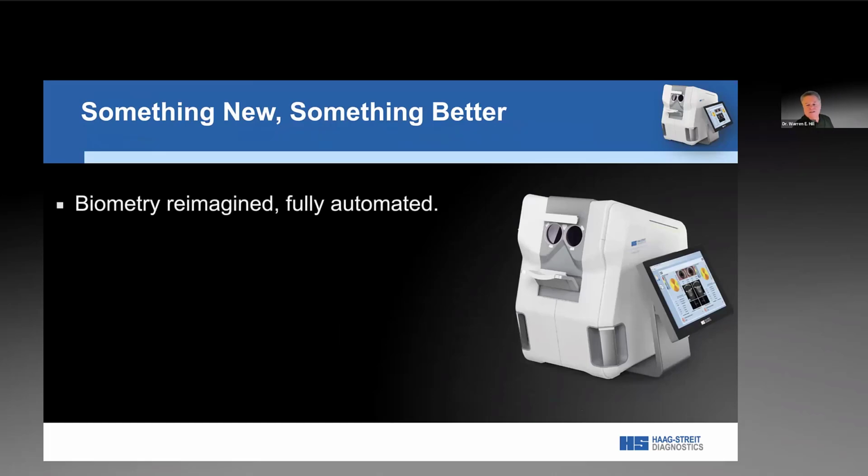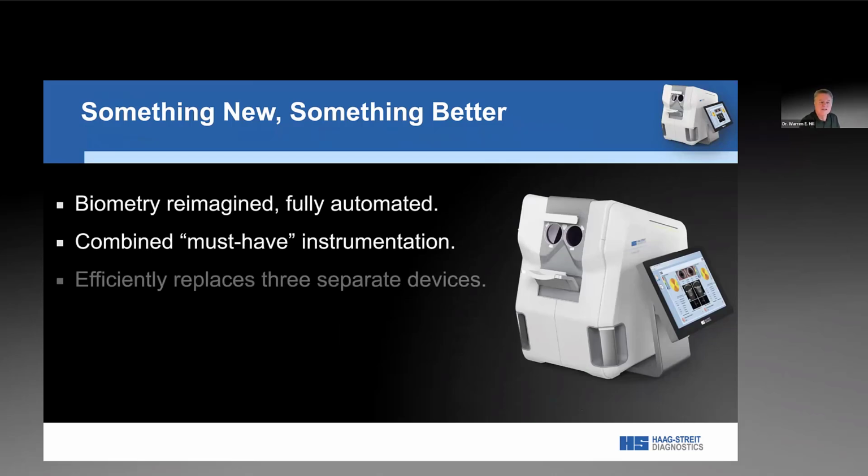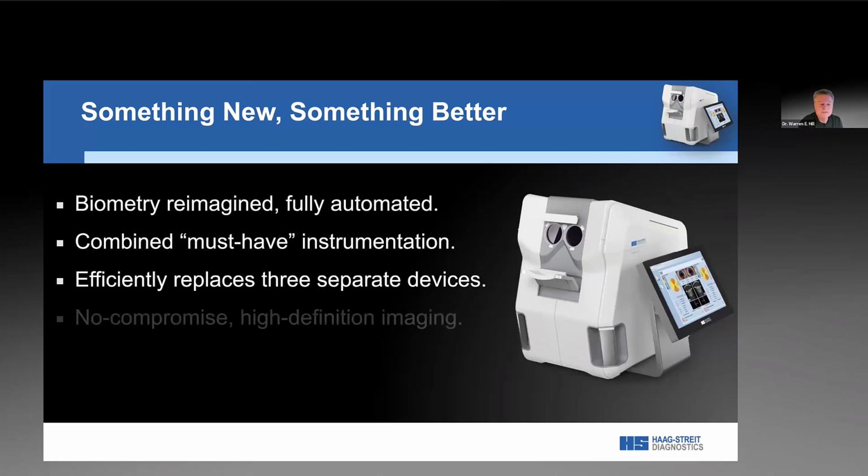So basically, in summary, this is a whole different way to think about biometry, isn't it? It's a complete reimagination of how to do biometry. And as anterior segment surgeons, this is pretty much the must-have instrumentation. The fun thing about this is it replaces almost an entire room full of equipment. So if you're thinking about setting up a separate office, or maybe you're new in practice, you can use this instead of a lot of other very expensive devices. None of the measurements are compromised. So it does a lot of different things, but it doesn't do them while being compromised.